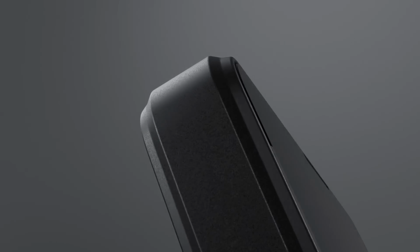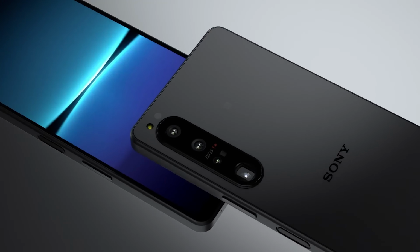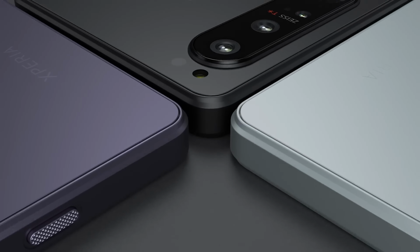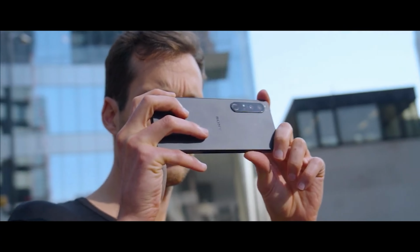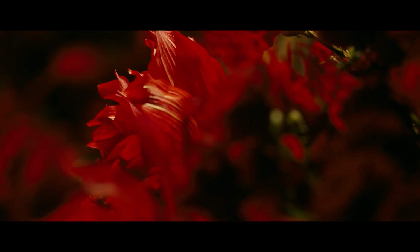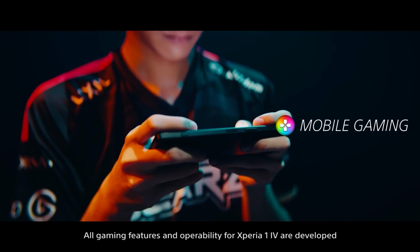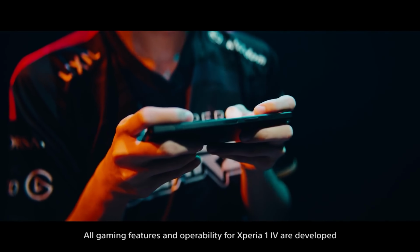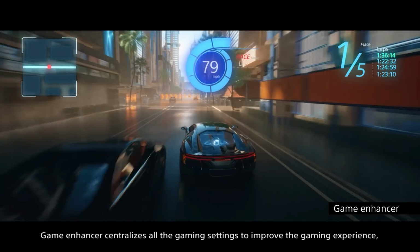A few words on the build. The phone has Gorilla Glass Victus on the front and back this time around. Another change is that Sony went with a matte finish for this generation. Anyway, the device is rated IP68 IPX5 for dust and water resistance as expected. Now, brace yourselves, here comes the pricing. The Sony Xperia 1 Mark IV will cost 1,400 euros in Europe. That's 100 euros more than the Mark III. Pre-orders will go live in the next 24 hours and deliveries will start in June.